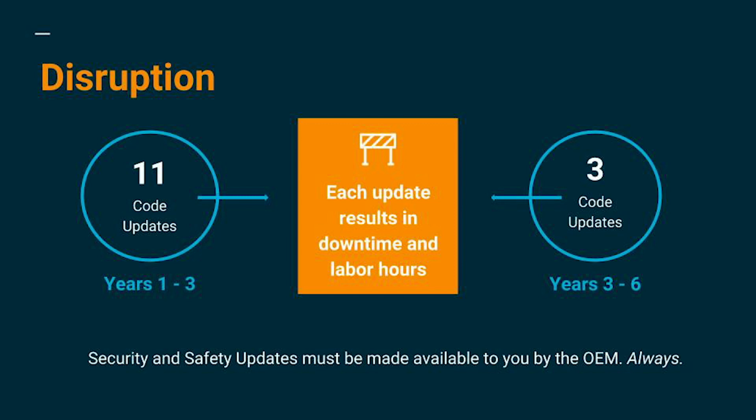Along with that, when we think about code that's out there, sometimes you get security code, and really in many, many cases, the OEM is going to release that code regardless of policies, because again, it's talking about safety and security. So in those cases, those updates will be made available regardless.